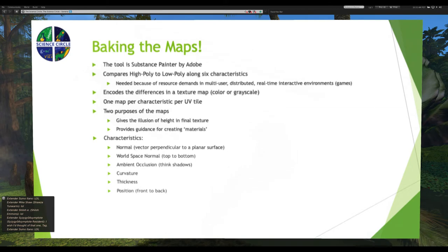And there are typically six characteristics that we look at. And so you create these maps in Substance Painter with six characteristics for each UV tile. Again, there's two purposes. There's the illusion of height in the final texture, but also it provides guidance for creating the materials in Substance Painter. So we'll take a look at each one of these, how they look. The normal map is really important. It basically says for every pixel, what is its normal relative to the normal to the surface of the low poly version at that point. And then it does a dot product of those two vectors and turns that into a color, and that's what you see on the texture.